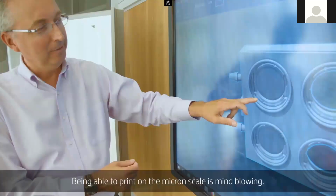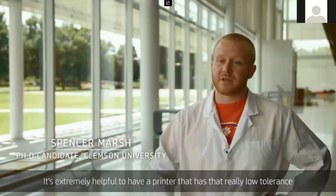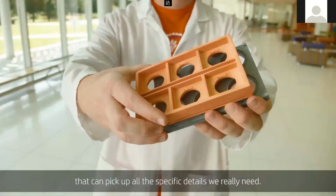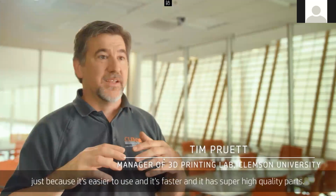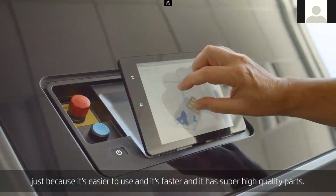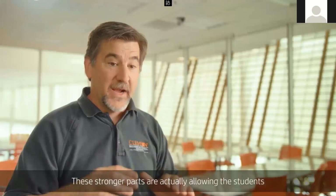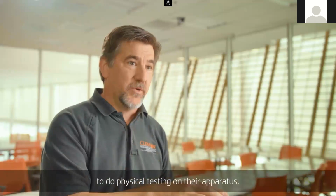Being able to print on the micron scale is mind-blowing. It's extremely helpful to have a printer that has that really low tolerance that can pick up all of the specific details we really need. If I could only have one printer, it would be the HP Jet Fusion machine, just because it's easier to use and it's faster and it has super high quality parts. These stronger parts are actually allowing the students to do physical testing on their apparatus.